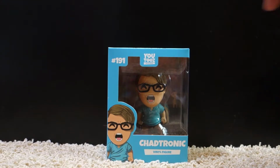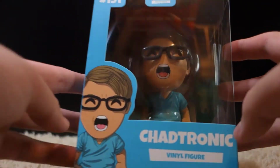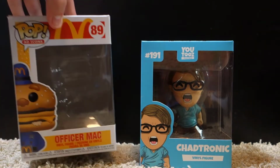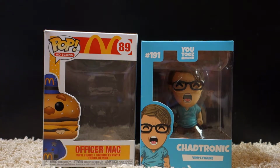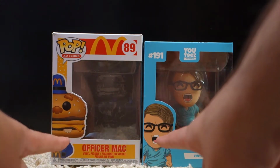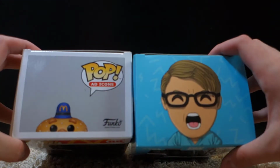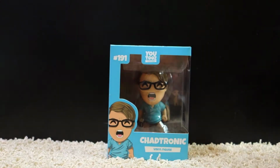So now let's take a look at the packaging, because the packaging is very fantastic. It almost reminds me of the boxes for Funko Pops. It's almost around the same size, because here's my Officer Big Mac Funko Pop box that I still kept. They're almost around the same height. Not quite, but you can tell that they both have a stock image or an illustration of the figure. And they even have an illustration on the top and on the side. I'm not so sure if this is a coincidence. It's probably not. I just thought it was funny.